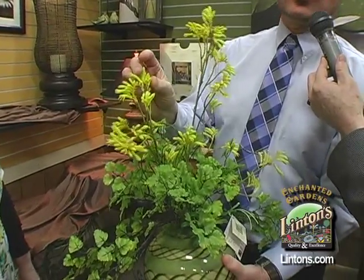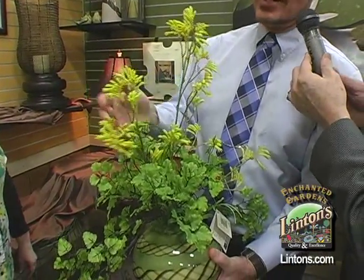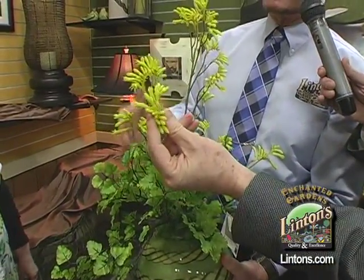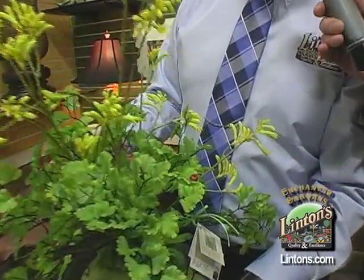These are called kangaroo paws, and these are available to plant as an annual, available in our garden center, but these are low maintenance. They'll last forever inside the house.